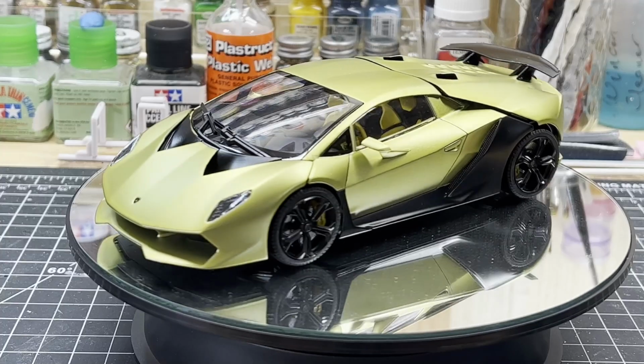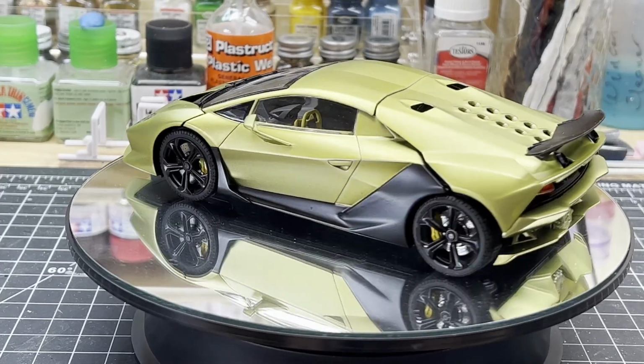So with that being said, I'm going to get the camera turned around here, and we are going to reveal the Aoshima Lamborghini Sesto Elemento. Get the camera turned around. All right, there it is.